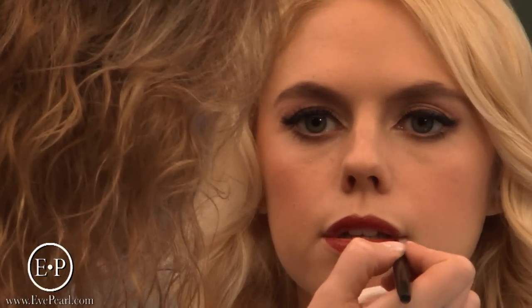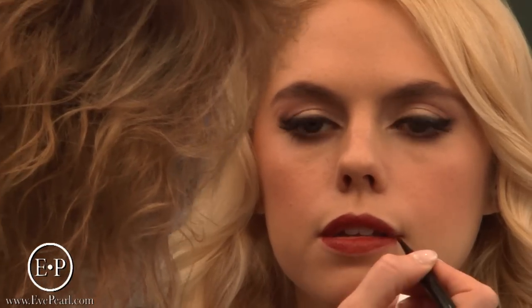Oh, totally forgot to do something. If you want to make this darker, you can put the caramel all inside your entire lip area. Sorry, I forgot. And then you put the lipstick over it. It just gives it a little bit more of a deeper finish. All right, so close your mouth.